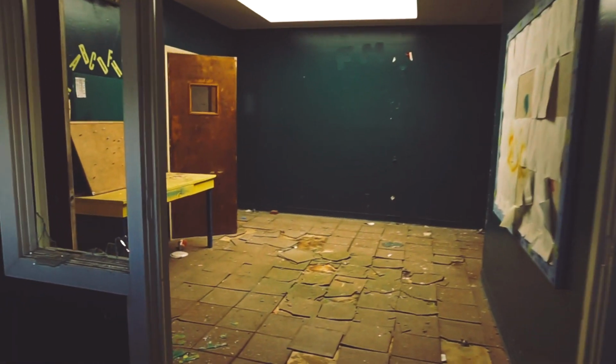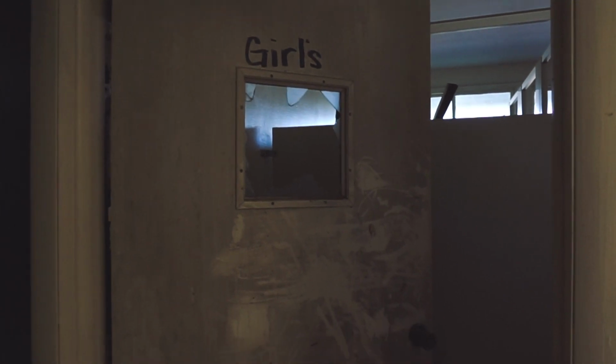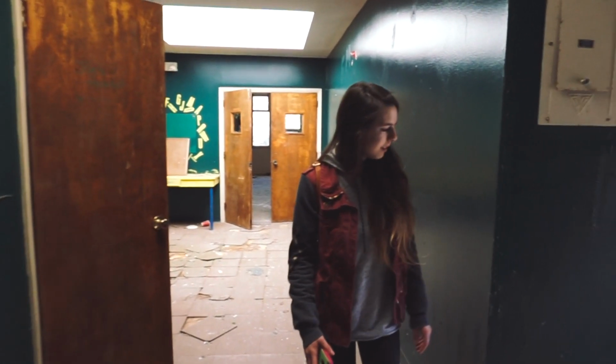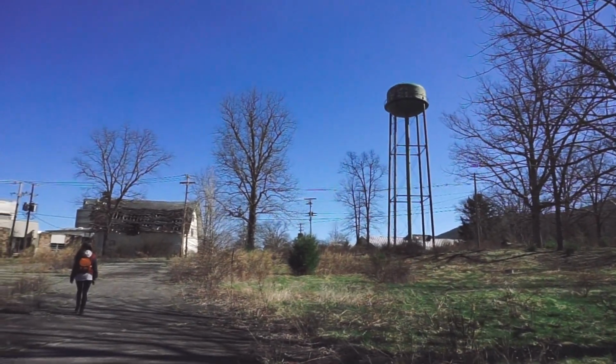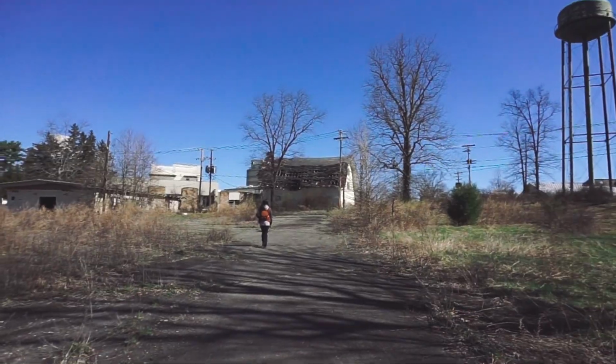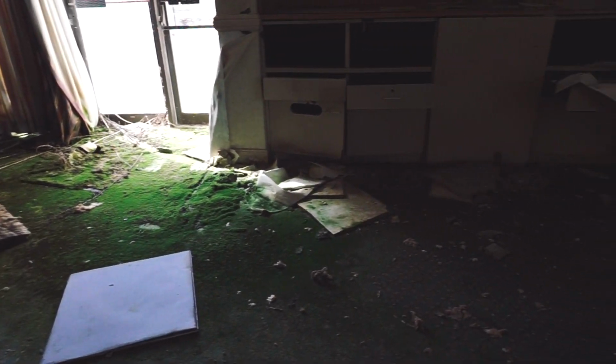So outside of this building, there's a swimming pool that's abandoned. So this could be like some locker rooms or something. Let's go this way. So we're thinking this is the main lobby here, and look at this, it's really cool. Looks like grass is growing inside.